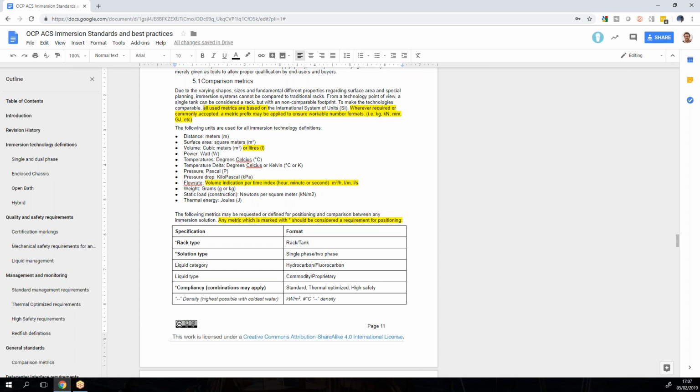So I decided to rephrase it again in accordance with the Wikipedia page around the SI system, and use the phrase: all used metrics are based on the International System of Units. Wherever required or commonly accepted, metric prefixes may be applied to ensure workable number formats. I think that goes without saying, but still. And by basing it on the International System of Units, we can allow some non-standard but accepted metrics to apply as well.